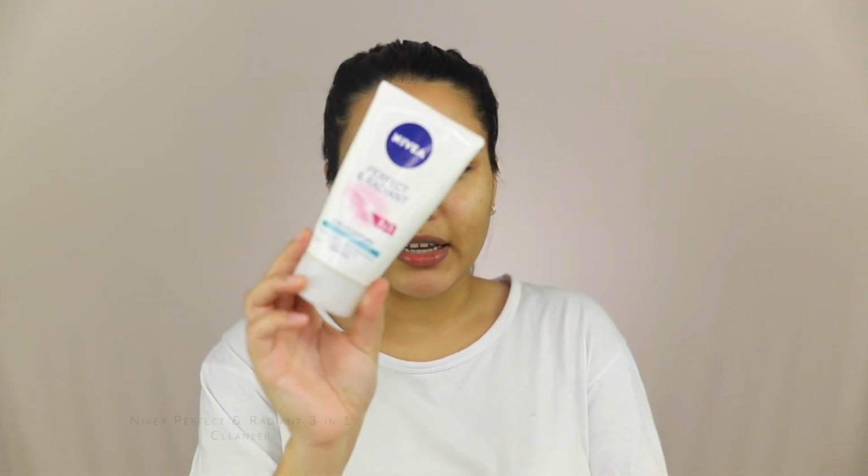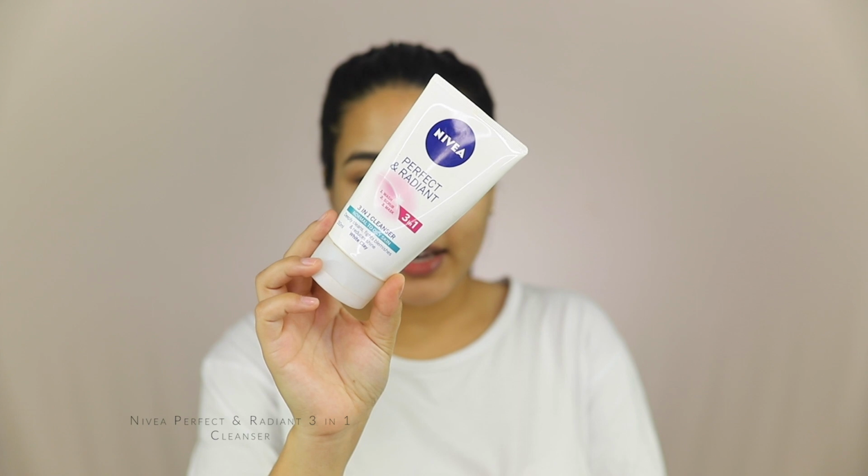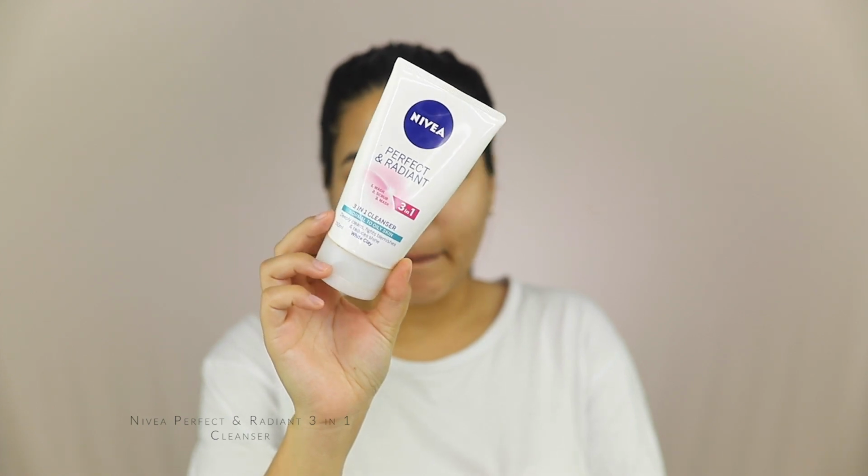So during this lockdown, you guys obviously can't get the most amazing skincare products. Like I use Korean skincare, but if you walk into Clicks, you will still get your usual Nivea products that are available. So I'm going to show you guys my favorite Nivea products, which are perfect to use during this time.